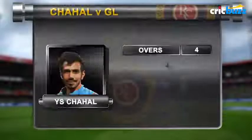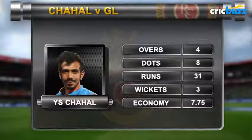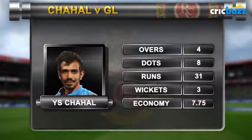A bowler who wants to bowl at any stage of the match and is capable of delivering wickets to his captain at any stage is a captain's dream. And Yuzvendra Chahal's 3 for 31 might not seem as dramatic as some other performances, but it turned a match, and it turned a match twice, and that's why he features at number 3 on this list.